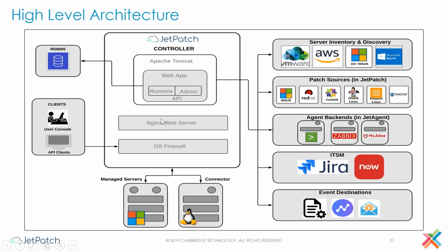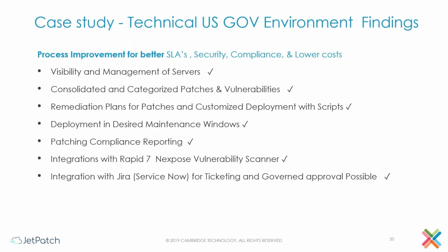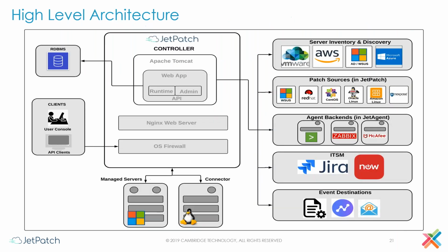In the next page, here I'm going to talk about the high-level architecture of how JetPatch is designed. Basically, it's a three-tier architecture wherein we have Nginx, which is serving as the web server, Apache Tomcat for the application server, and PostgreSQL for the RDBMS. And from an operating system standpoint, we use CentOS, or it can be Red Hat Linux. So it's basically completely open source.